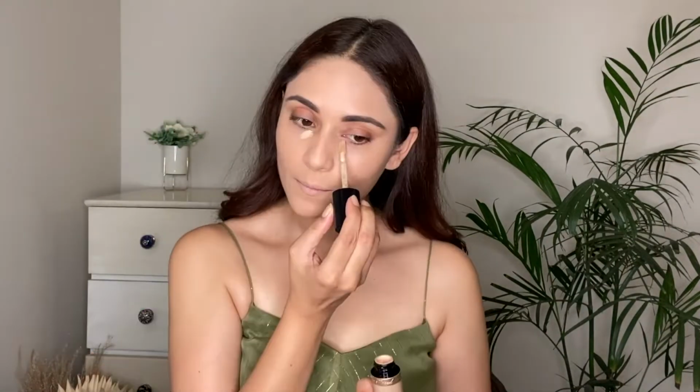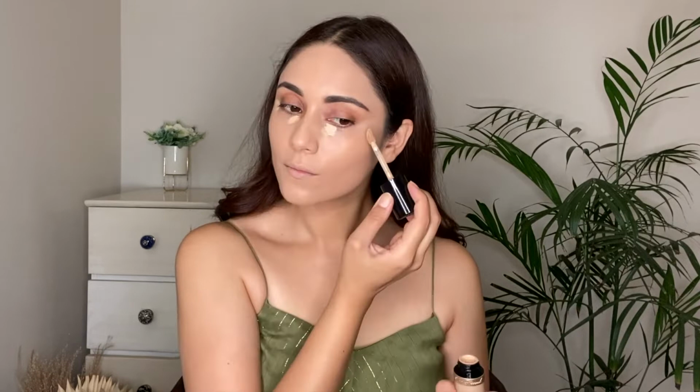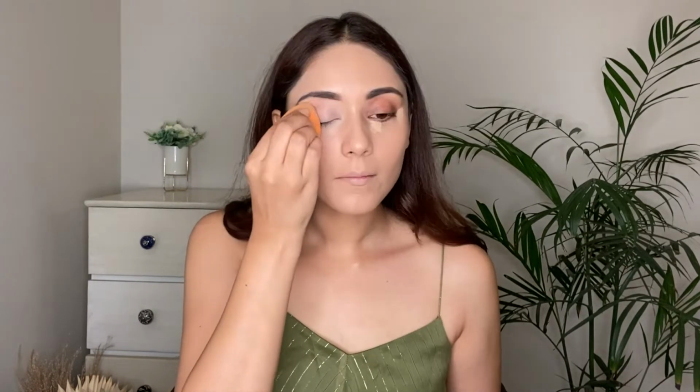Next, I'm taking this concealer from Too Faced, and I absolutely love this concealer. In fact, I've done a review also about Too Faced concealer and foundation. I love the full coverage that it gives. So I'm using the shade Golden Beige, and I applied this concealer just under my eyes, and again with the damp beauty sponge, I am blending this concealer under the eye and also on my eyelid.